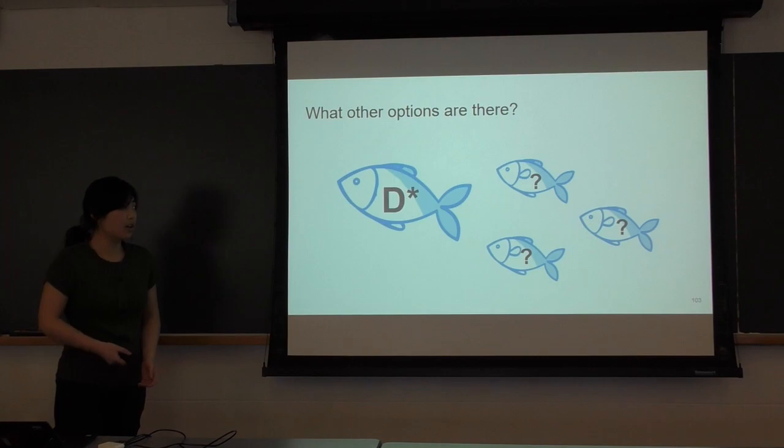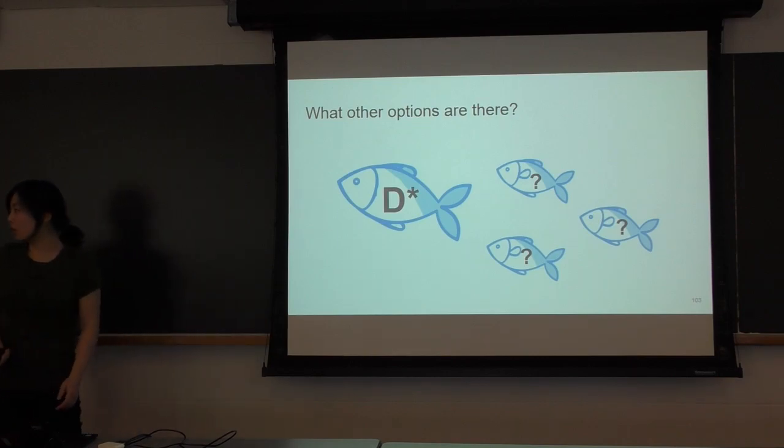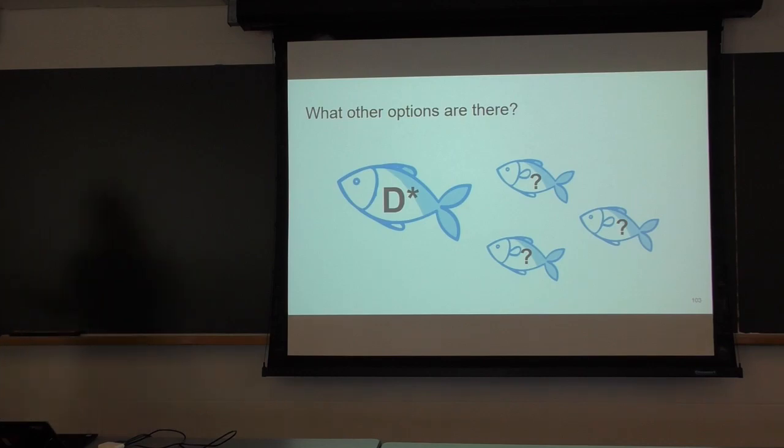But it turns out that D-Star is not the only algorithm out there that can help with path planning. There's actually a whole family that's based off of D-Star, and Andrea is going to talk about one of them, which is known as D-Star Lite.